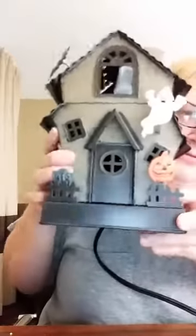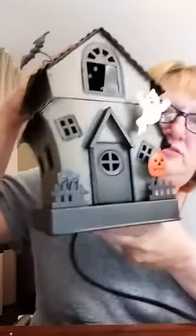So yeah, I love it. I'm so excited. I can't wait to put all my stuff out. You guys ever been to my house on Halloween? I have a lot of Halloween stuff. So there you go. That is the warmer of the month for September. I'm pretty darn excited that I don't have to get rid of this one. This one's mine. Perks of being a consultant. You can get stuff early.